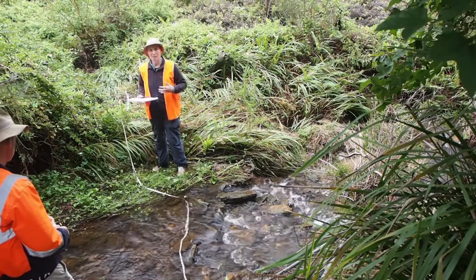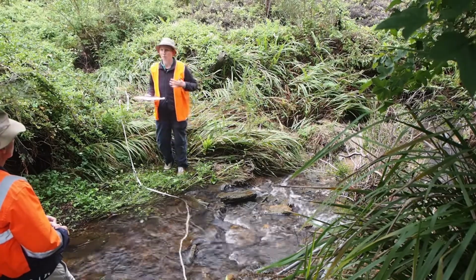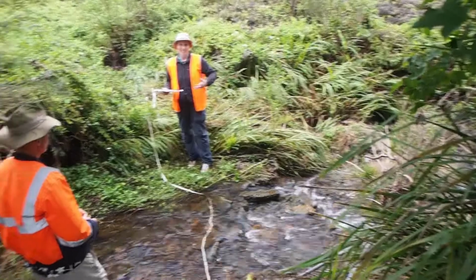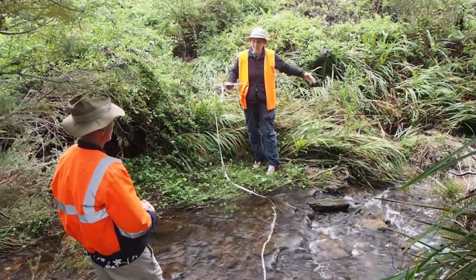So based on those percentages, we would then calculate a score which helps us determine the riparian condition. So what you'll do is take these percentages and calculate those scores for the riparian condition for this particular transect.